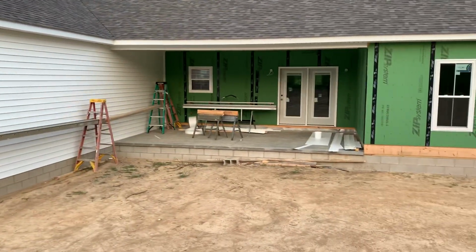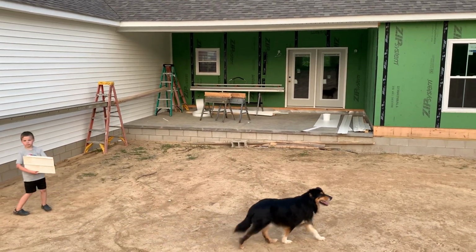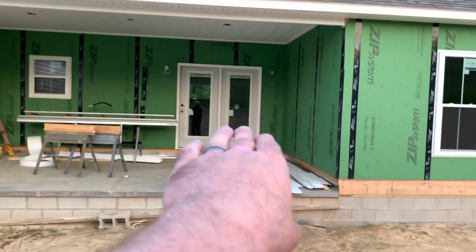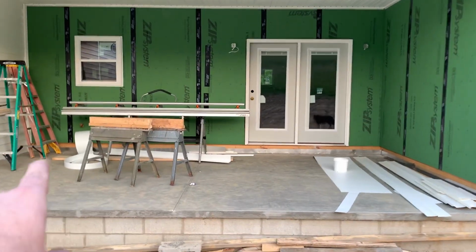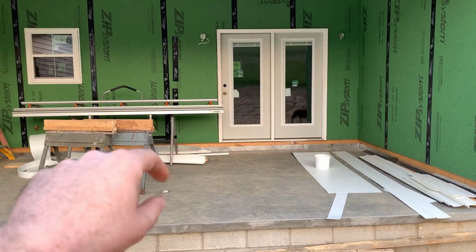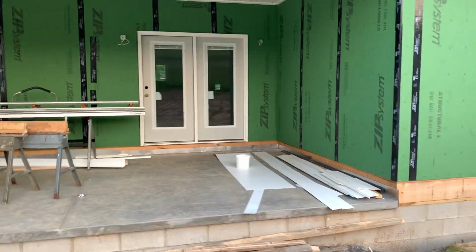And here's our back porch. It's also poured, got a double door there. Looking good. On this back wall right here on the inset, we're gonna do shake siding, as well as the dormer window on the front. We'll do shake up there as well to kind of break it up a little bit.